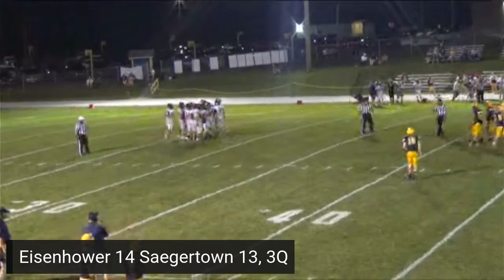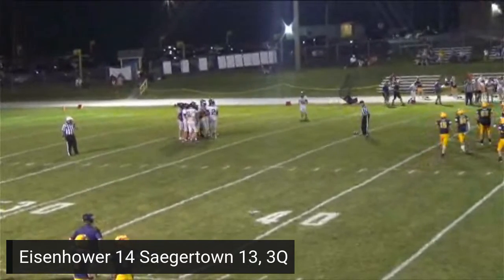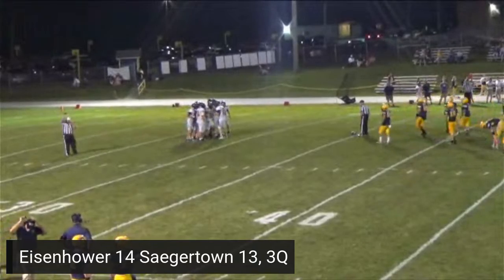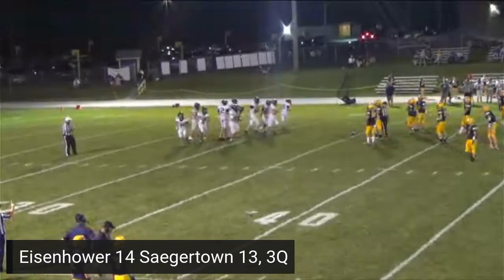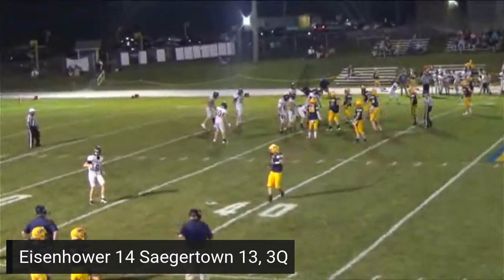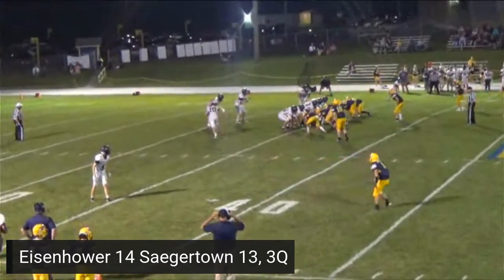Yeah, face masks are not easy to conceal when you're trying to tackle a guy in the open field. And so that'll put the ball at the Saegertown 35. It is a first down for the Panthers. 1:40 to go in the third quarter. Panthers trying to regain the lead here.